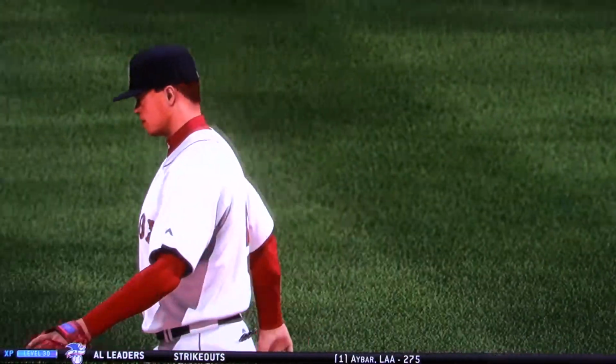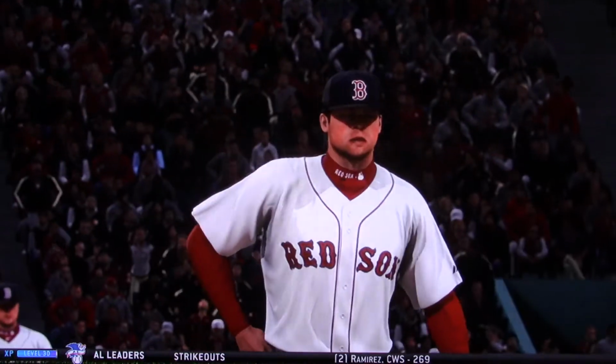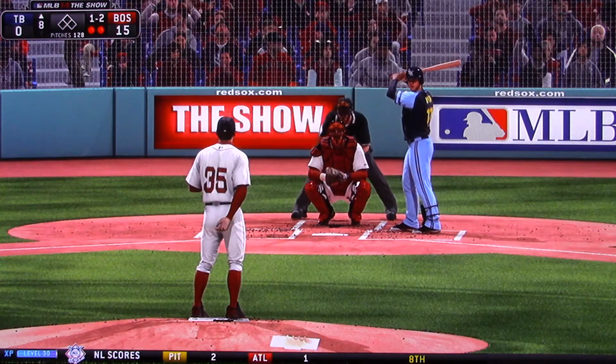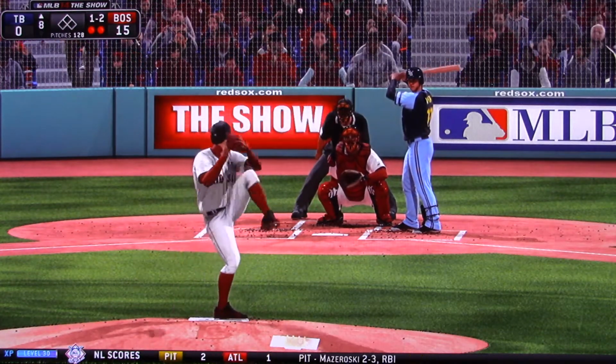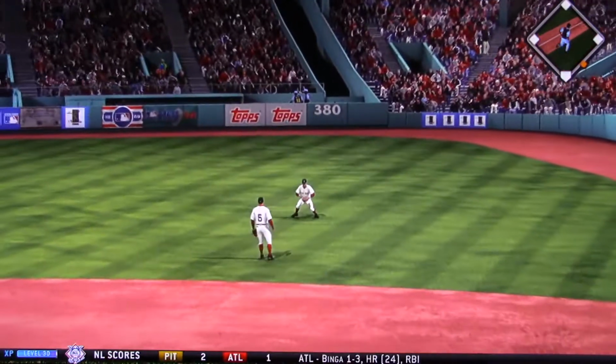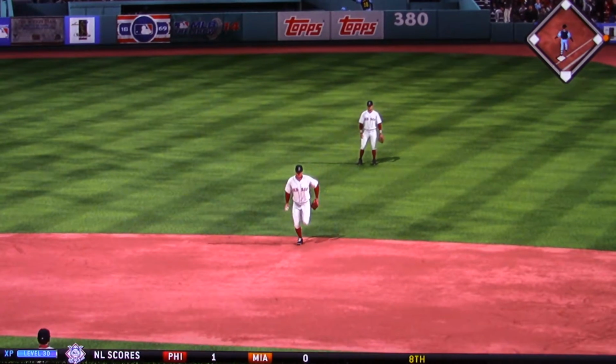4 outs to go, and if he's feeling the pressure out there, he sure isn't showing it. He looks like he's just out there throwing a bullpen session or something. Swing and a hard hit ball towards the hole. And that's through for a base hit. And the no-hitter is gone.